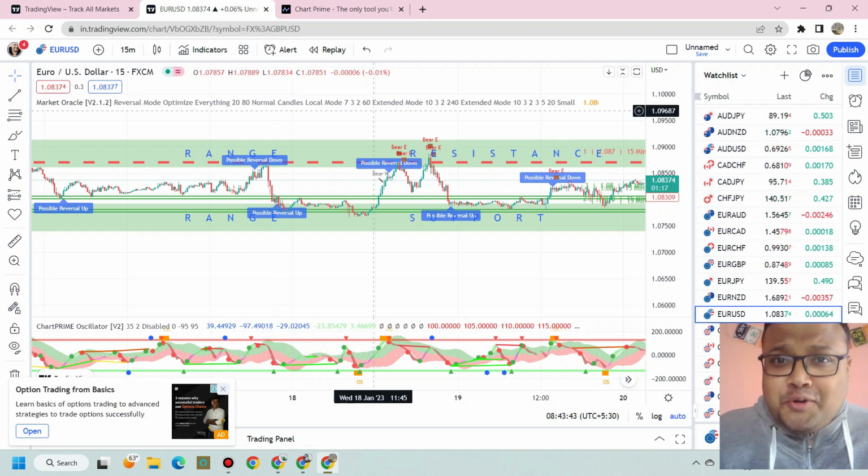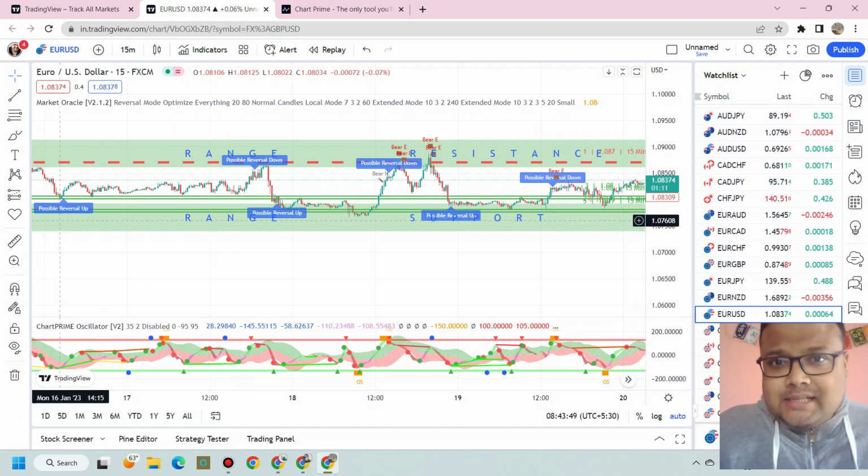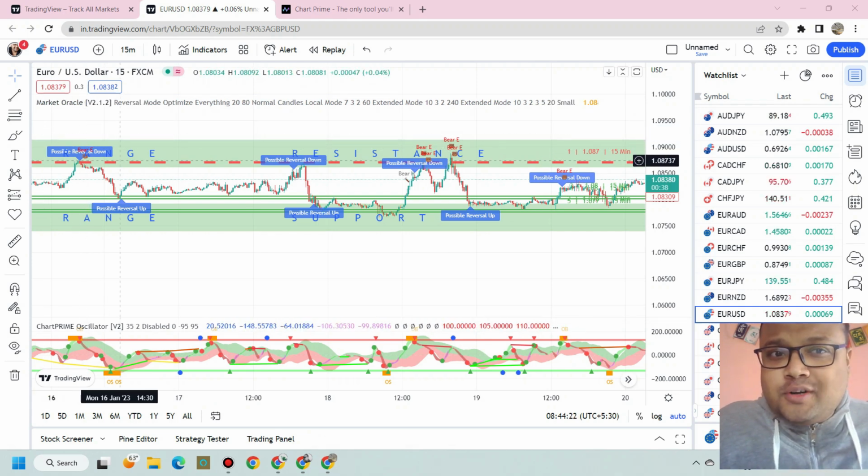This is the chart of Euro USD. You can see the chart of Euro USD for the last 4 days. The signals generated by Chart Prime are quite excellent. This is the 15 minute time frame. Possible reversal down means that we should go for a sell position. Possible reversal up means that we should go for a buy position.